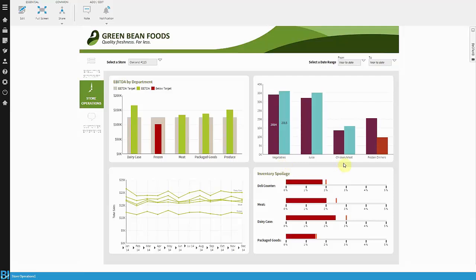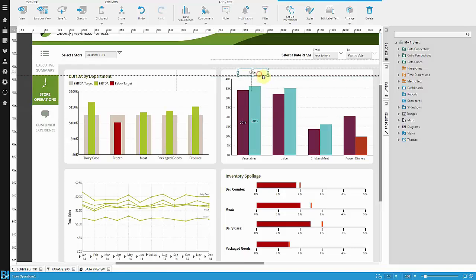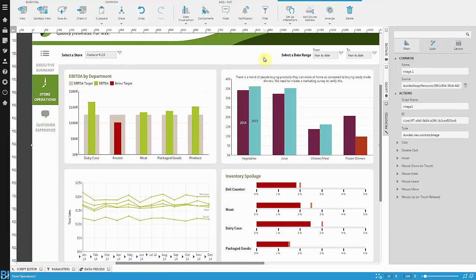So I'm going to make a note of this on the dashboard. To do that, add a label on top of the chart and add my observations to it. There is a trend of people buying products they can make at home as compared to buying ready-made dinners, and I've recommended that we need to initiate a marketing survey to confirm this.